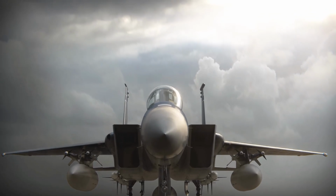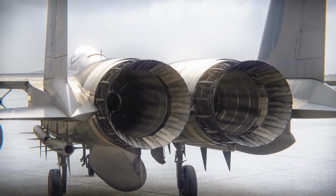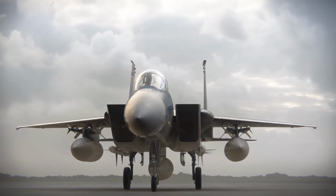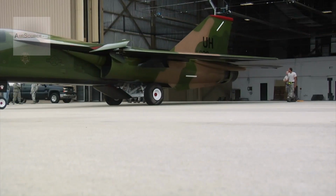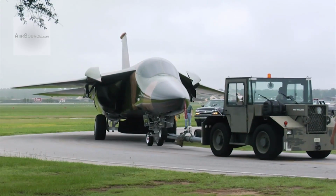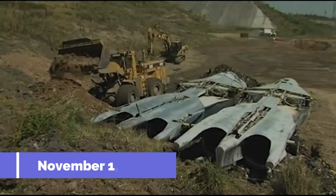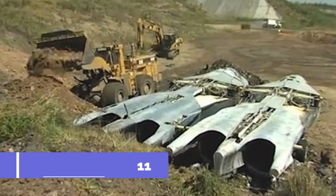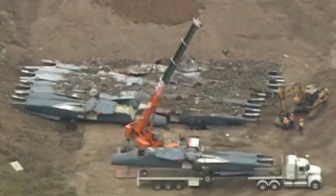By the 1990s, precision-guided munitions allowed aircraft like the F-15E Strike Eagle to match the F-111's strike capability without the need for risky low-altitude missions. The U.S. retired its fleet in 1998. Australia held on for another 12 years, but in 2011, it was time to say goodbye. Some were preserved in museums, but the rest, 23 in total, were dismantled and buried in a landfill. The reason? Asbestos in their structure made recycling too expensive. It was an unceremonious end for an aircraft that redefined air combat.